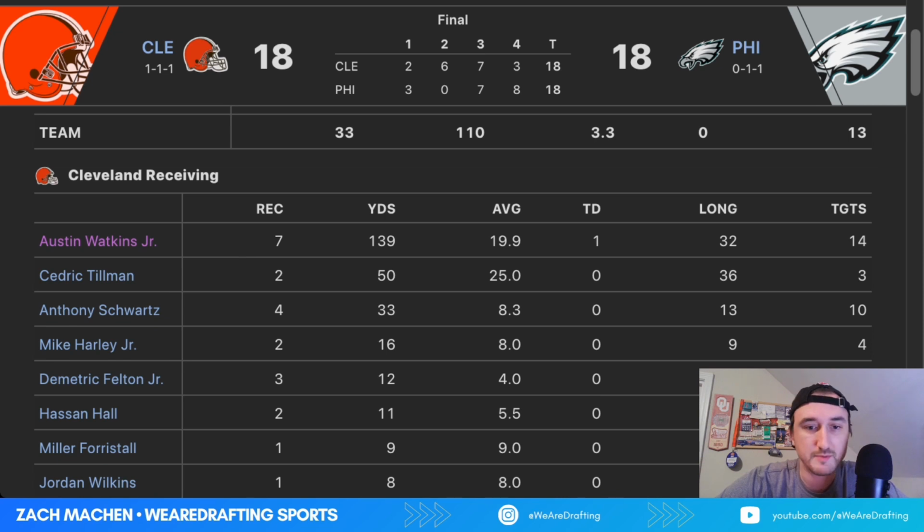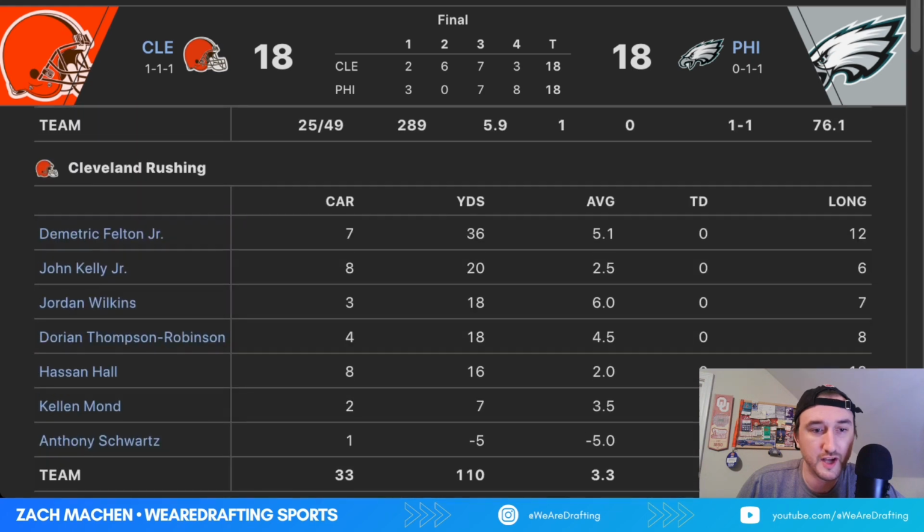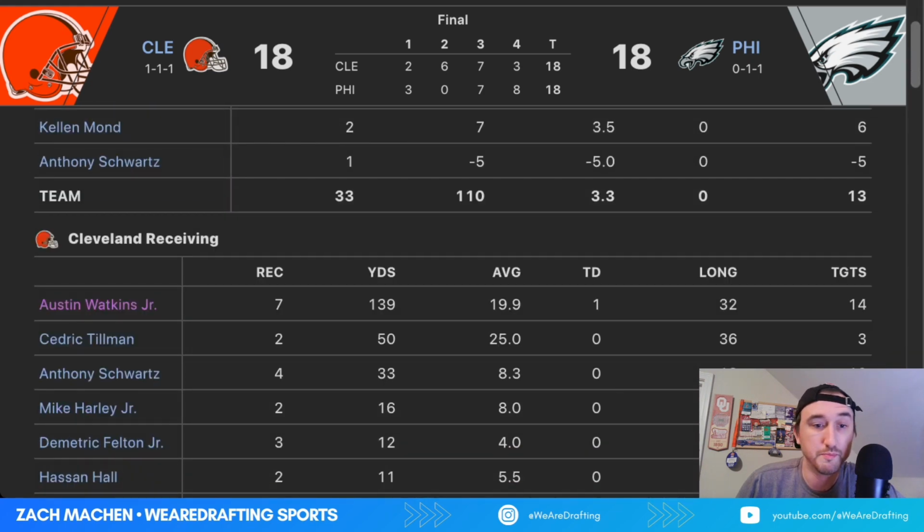Mike Harley chipped in 16. Demetric Felton had 12 through the air also. Not a whole lot here from the Browns overall other than Austin Watkins just blowing it out of the water and continuing some stellar play throughout this preseason.